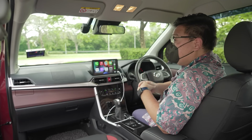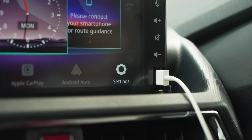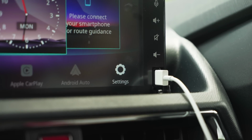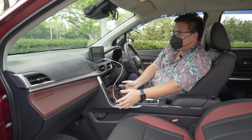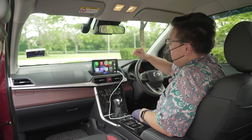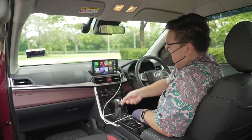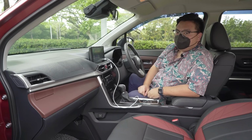One thing I do have to point out, however, is the dangling cable over here, because this is the USB port that you have to use for Apple CarPlay or Android Auto. Instead of being hidden under the center console or within the center armrest, it's right there. So while you're driving, you'll have this thing dangling. Yeah, not a good look at all.